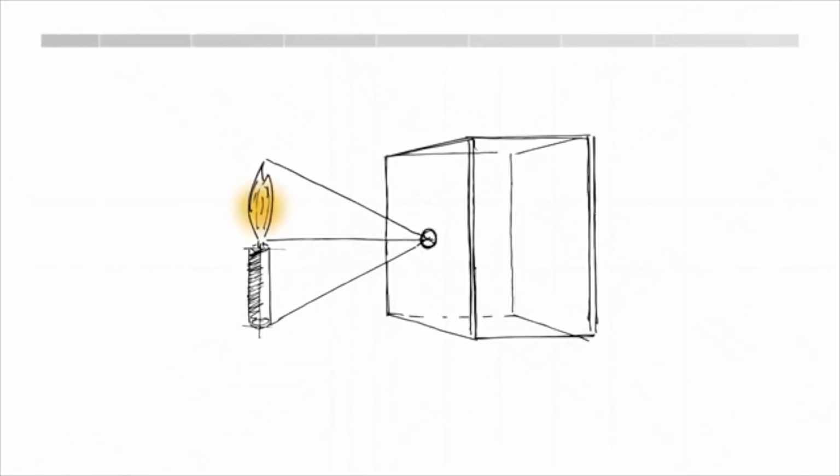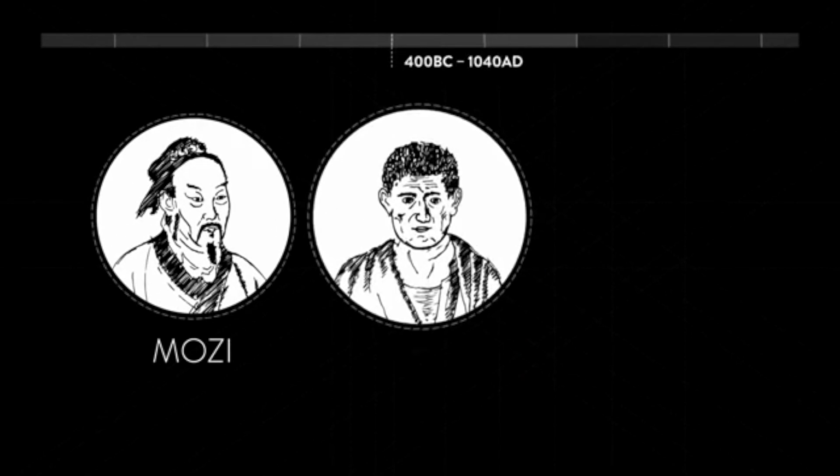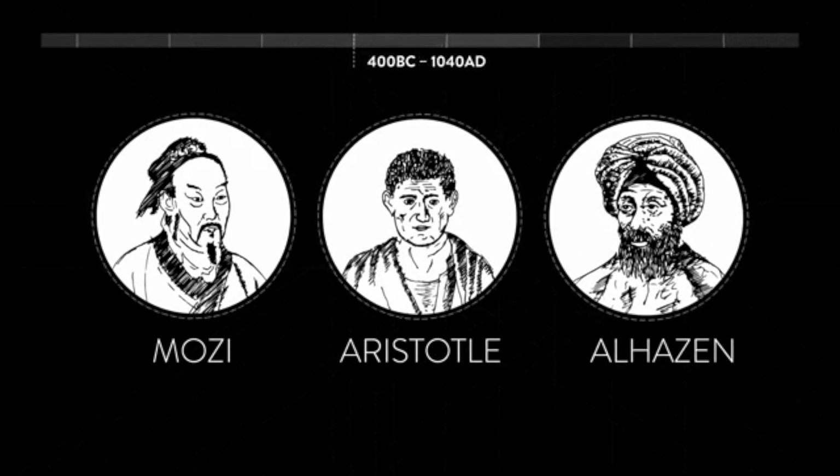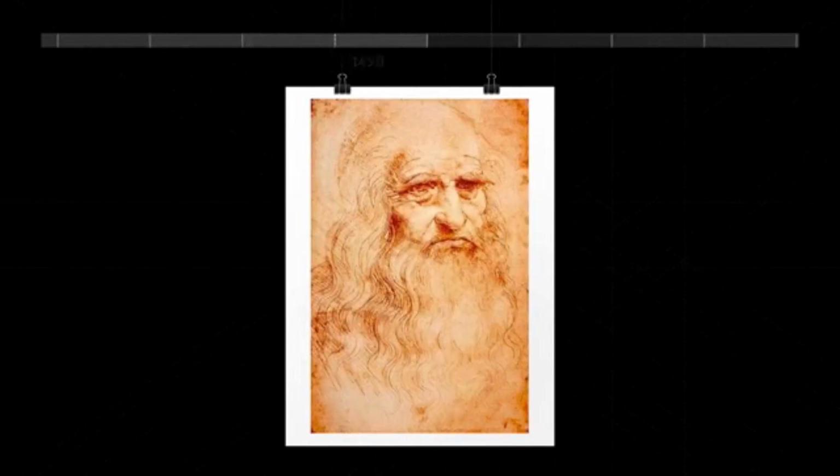Discovery that if you poke a hole in the wall of a dark room, you create camera obscura. Light passing through the hole is projected upside down and retains color and perspective. The first historical mentions of camera obscura in pinhole photography are by ancient philosophers Mozi, Aristotle, and Alhazen. In 1490, Leonardo da Vinci records detailed descriptions of camera obscura and uses it to trace stuff.